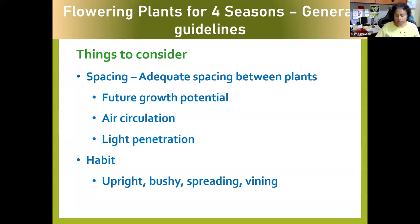Because they will grow. If it is tough for you to see those spaces, what you can do is add annuals in those spaces. Let the perennials grow, take their time, and just add annuals here and there. That way, the annuals will die, and the perennials will have the space to grow. And when they are in their full growth, then you don't need to add any annuals. So keep that in mind.